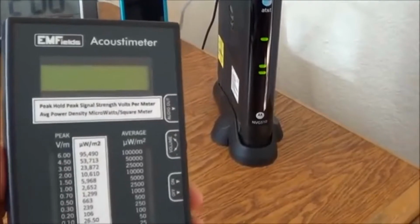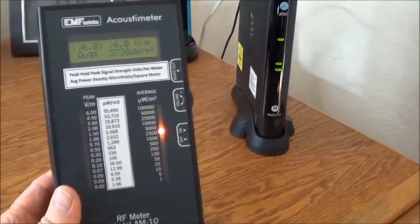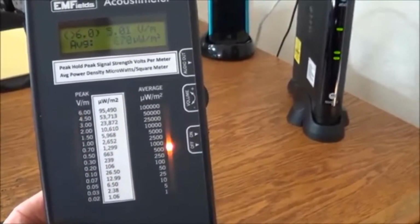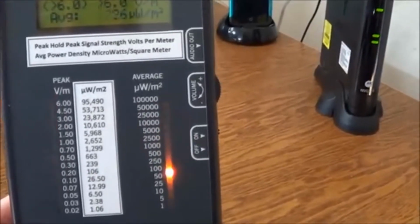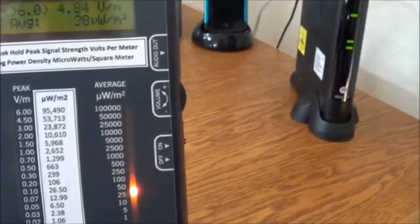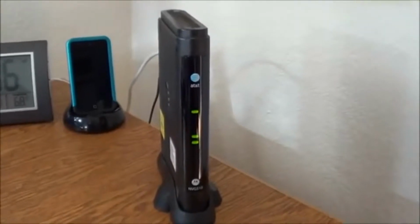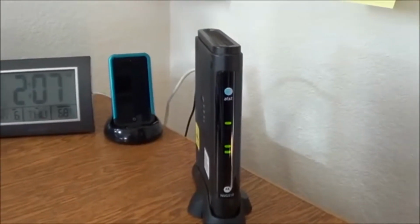However, when we turn on the radio frequency meter, it is measuring the transmission of the wireless coming out of this modem. And you can see that the peak signal strength on the left column of this meter is at almost 6 volts per meter. That's as high as it goes. And on the right hand side, the microwatts per square meter in terms of average is sometimes peaking up at 10,000. These are extremely dangerous readings of radio frequency radiation going through my body, and most of us have our modems sitting like this at our desk, or maybe at the floor somewhere near us.